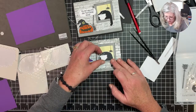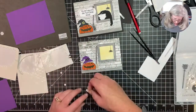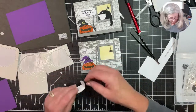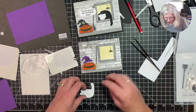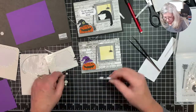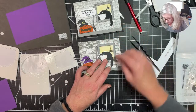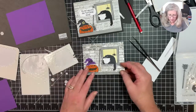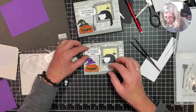Let's see. You know, we're just going to wing it. No one's going to know, right? We're going to pop him up. He's going to look like he's sitting on the outside of the window now instead of on the inside. Oh, Cheryl. Today is not your best day. There. Not bad.